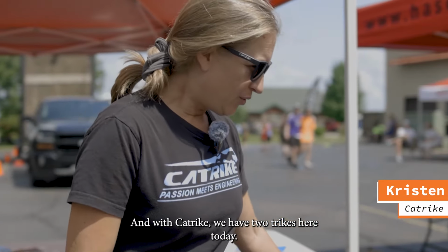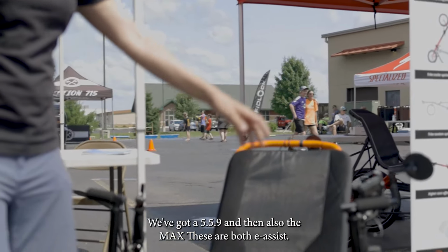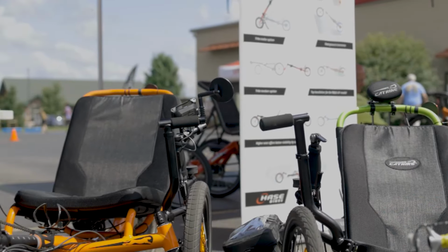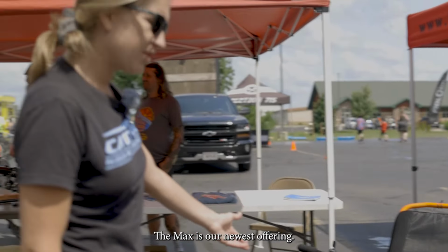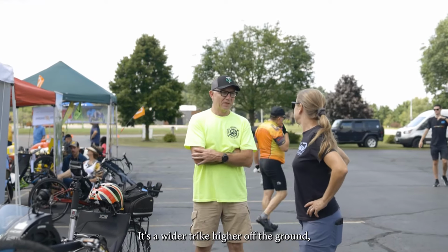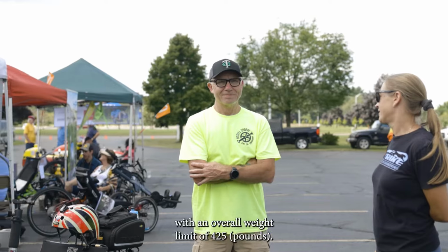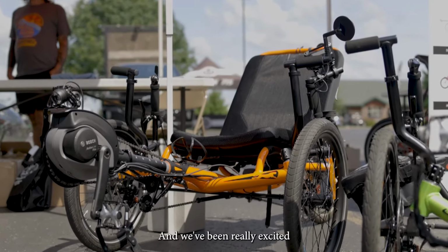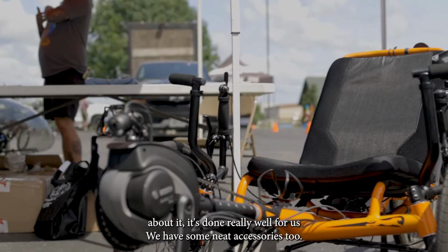Hi, my name's Kristen. I'm from Cat Trike in Orlando, Florida. We have two trikes here today. We've got a 559 and then also the Max. These are both e-assist. The Max is our newest offering. It's a wider trike, higher off the ground, with an overall weight limit of 425. It's a trike we just released. We've been really excited about it. It's done really well for us.